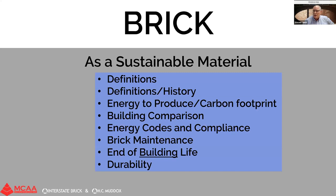As far as the topics that we're going to be going over, we're going to talk a little bit about definitions and history of brick, the energy to produce and the carbon footprint, all sustainable issues. We're going to do a quick comparison of a building study using 3 different systems to see what the energy use and carbon footprint is for those. We're going to talk a little bit about the energy codes and compliance. Briefly, we'll also touch on maintenance, and then end of building life.